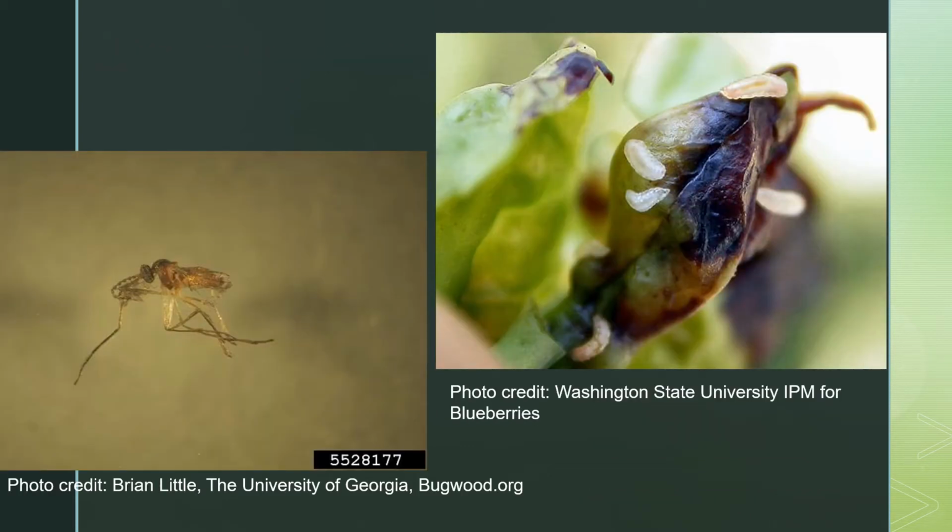So these insects are very small. Unfortunately, you probably won't be able to find them on your plants as the adults are 2 to 3 millimeters long and the larvae are even smaller. We can, however, look at the flowering buds. We know that the adults lay their eggs on these flower buds, and these flower buds don't end up looking quite normal. As you can see in the photo on the right, they're this blackish purplish color.